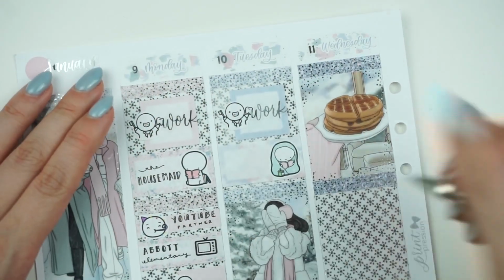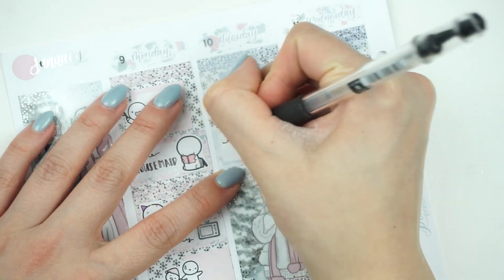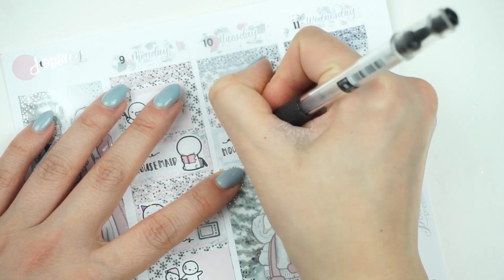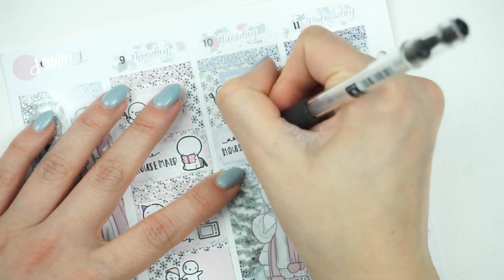But, I digress. So on Tuesday, we're going to follow the same format because I went to work and I read a ton of The Housemaid and I finished the book and I was like, gasp. We already went through this. So good. Go read it.